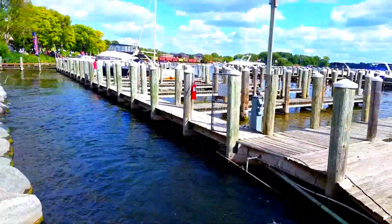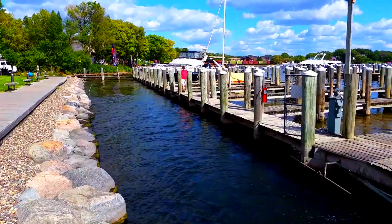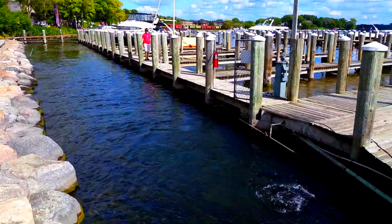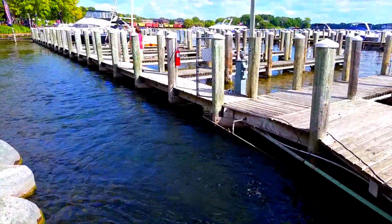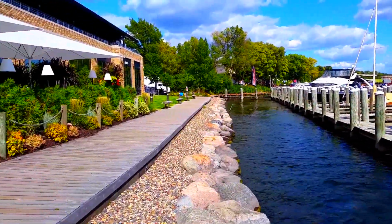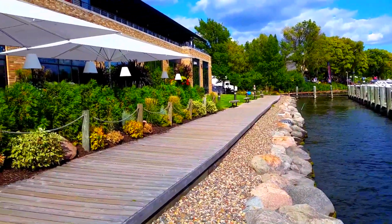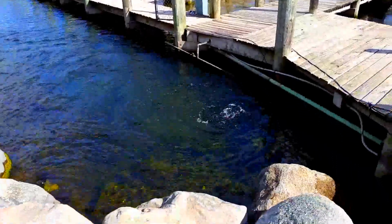And so there you can see, way down there is where the aqua thruster's flow ends. And I would say that this three-quarter is pushing those weeds probably somewhere in the area of, I'd say, 175 feet. So that's just a little bit of proof of how the aqua thruster works.